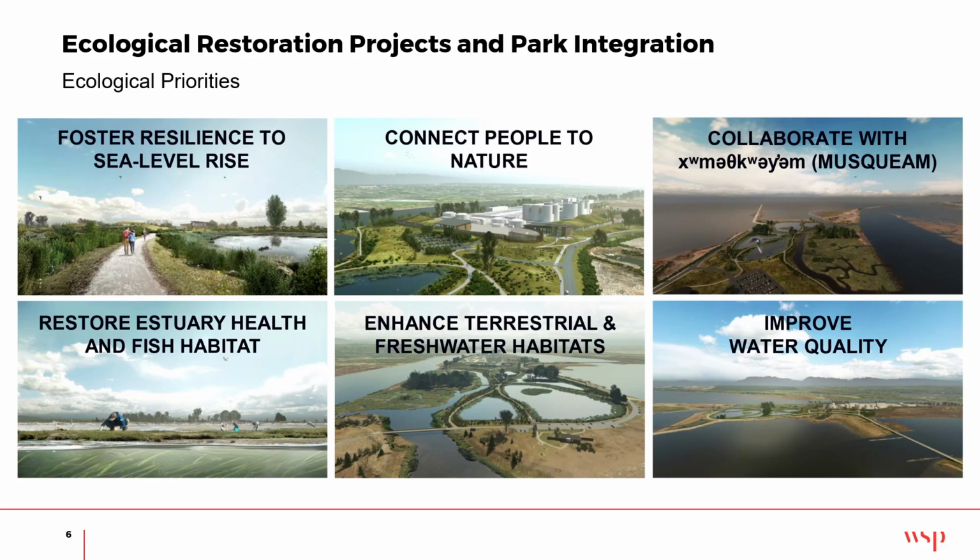Fostering resilience to sea level rise is something that's actually incorporated into our geotechnical design. We'll talk a little bit more about that in a bit. But essentially, we've decided as a core of the project, rather than build a berm or a dike around the existing site, we're going to increase the elevation of the entire site to a new flood construction level. That's a roughly 3 meter increase in elevation, so it's a fair amount of change to the island. We are looking to connect people with nature, and that's to integrate both the plant and expand some of the access to the park that the public has.